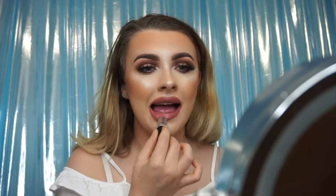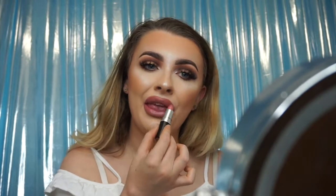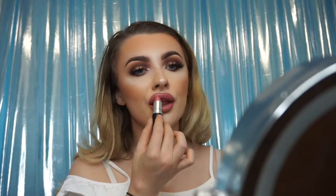I'm now getting in with Peach Blossom from MAC. This is a newbie to me. I've actually never tried this until this video, obviously, and I really am obsessed with it. I still wanted a matte lipstick, of course, but I also wanted a little bit of a glossy effect to it, so I tried this on for the first time and I love it.